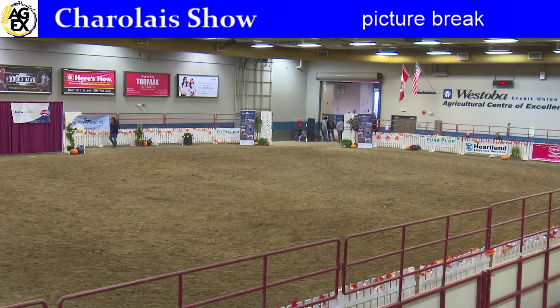Third in class goes to show number 906, Second Chance Georgina 8G, exhibited by Second Chance Speckle Park, Darla Sauter, Fairlight, Saskatchewan. Fourth in class goes to show number 907, Hales Creek Rockin' Reba 3G, exhibited by Hales Creek Farm of Kenton, Manitoba. And fifth in class goes to show number 905, Hales Creek Crystal Gown 4G, exhibited by Hales Creek Farm of Kenton, Manitoba. So if you're marking your show program from top to bottom, you should have them 5, 3, 4, 1, 2.